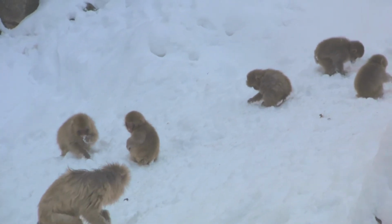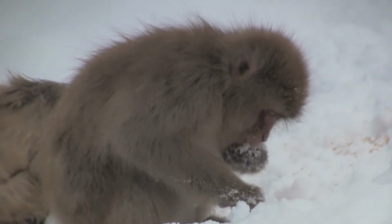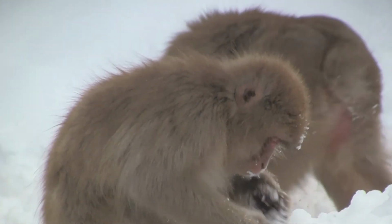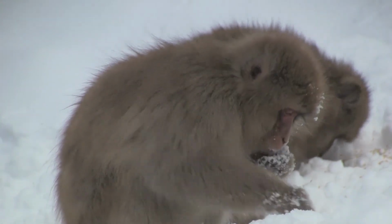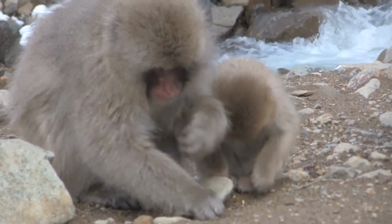To our delight, the park staff disperses small grains of food throughout the area to keep the macaques from wandering off to forage during the day. However, they do leave the hot springs area at night.